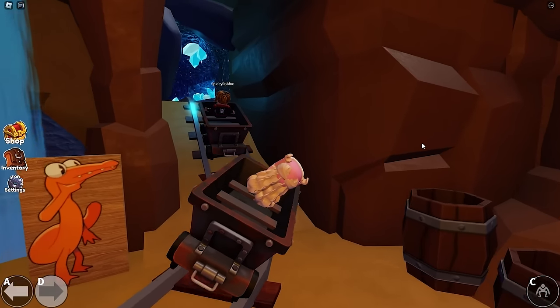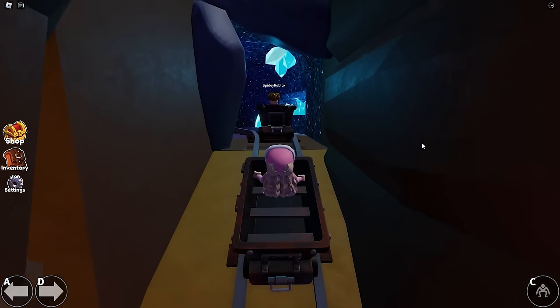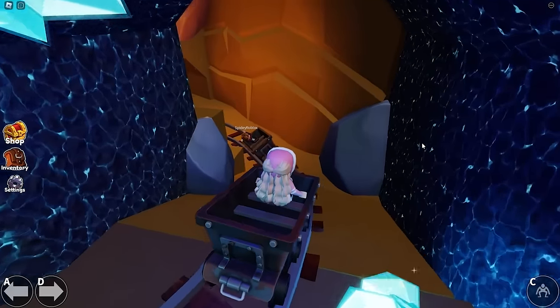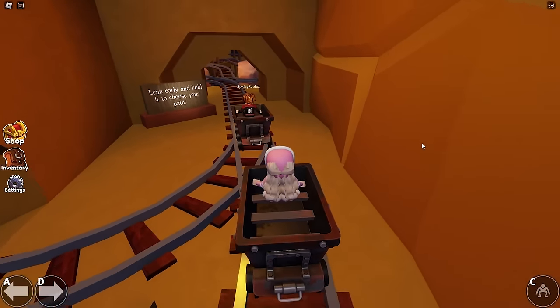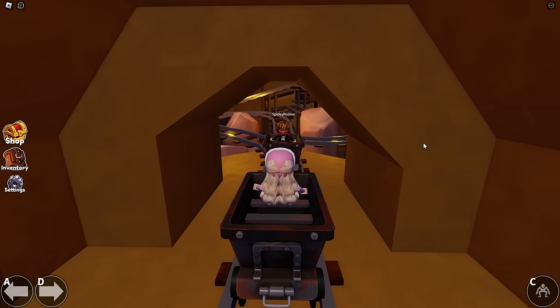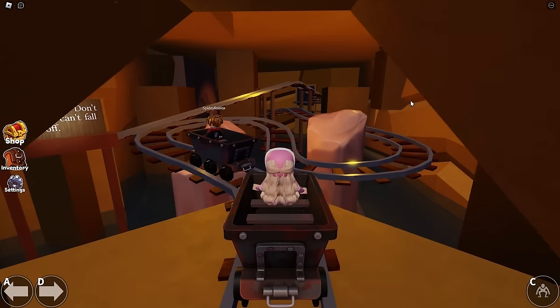Oh my gosh, bro, see here so many crystals. Hopefully we're in the right direction, Spidey, cause I am following you, so be careful. Oh, I'm kind of scared. Lean early, and hold it to choose your path. Leaning is safe. Don't worry, we can't fall.